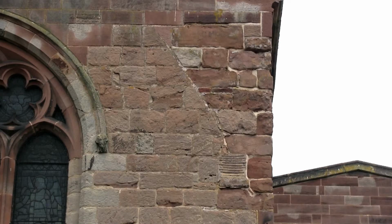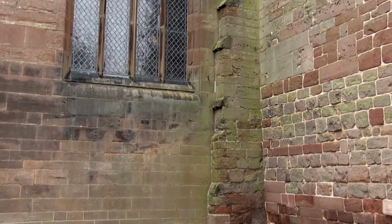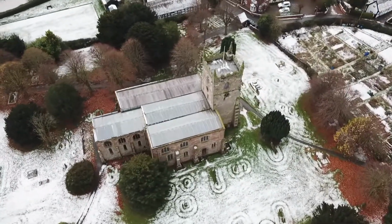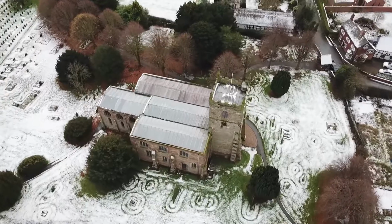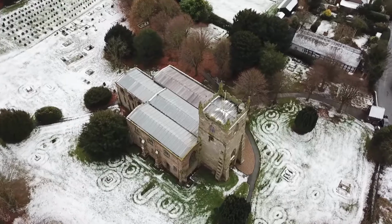If you look carefully at the building, both inside and out, you'll see many clues that tell you that it's undergone a great deal of change. These changes have been happening for hundreds of years and reflect the political, religious and community climate of their time. We know what some of the changes were and when they took place. We listened to the opinions of experts, looked at what happened to other churches and made educated guesses.